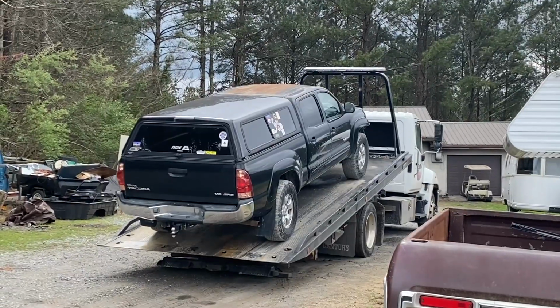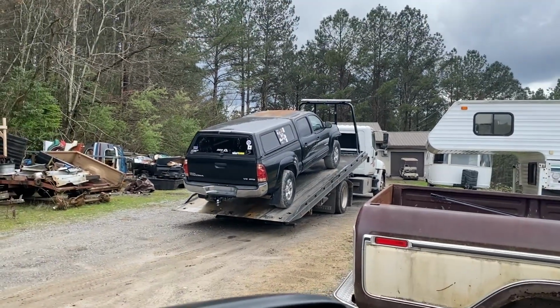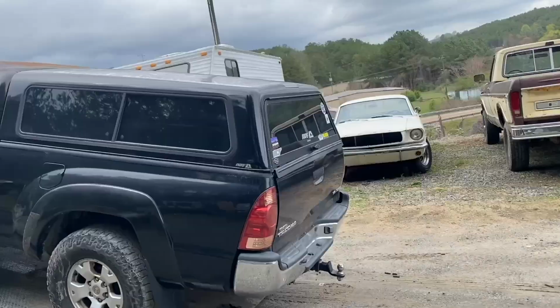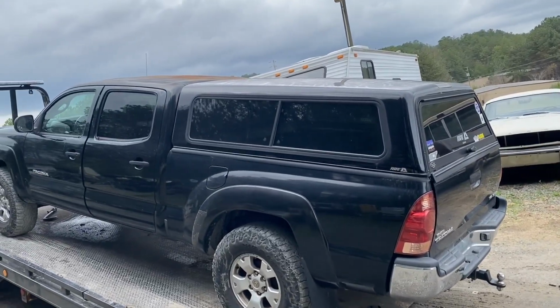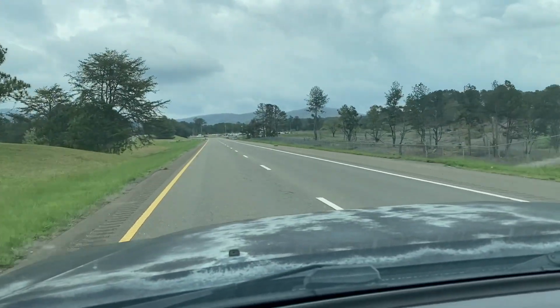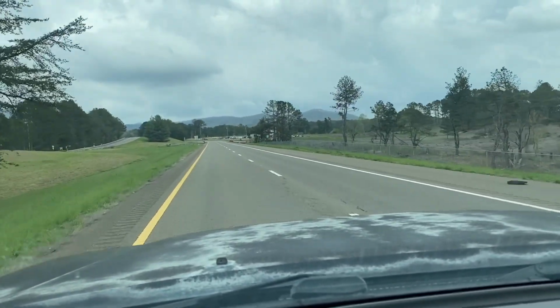Well, this brings us to the 2007 Toyota Tacoma that we picked up with a camper top, a four-wheel drive truck with 216,000 miles. And this truck had minimal damage. We had to order shipping on that one, and we were able to drive it home the very same day. So this truck was on the road. We could have drove it home from Copart. It was a clean title truck, and it wasn't rebuilt.